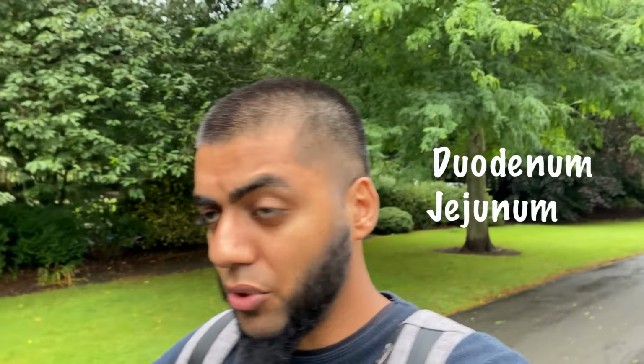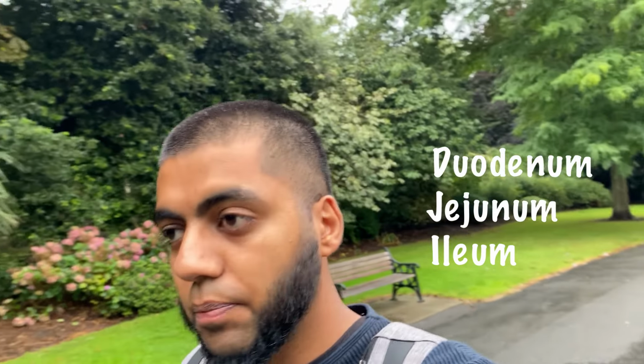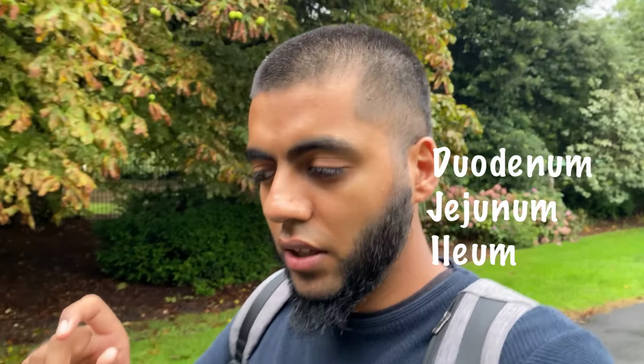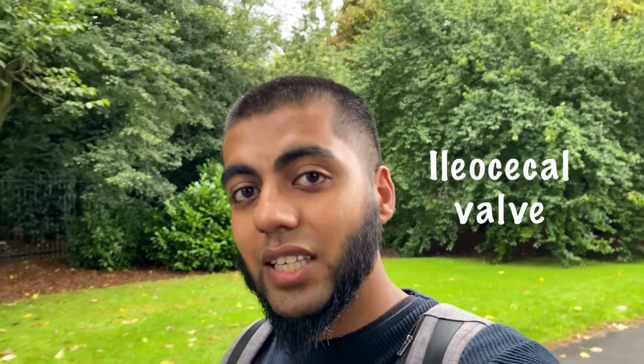But the latter part, which is what I want to focus on in this part of the video, is the ileum. You can see here. The reason I want to focus on this part is that the valve I mentioned earlier between the small intestine and the large intestine is incredibly crucial to a lot of the disorders and a lot of the regulation between the intestines in general. That valve is known as the ileocecal valve. Ileocecal valve. I said it twice to help me pronounce it as well, because some medical terminologies are not easy for us to even pronounce.